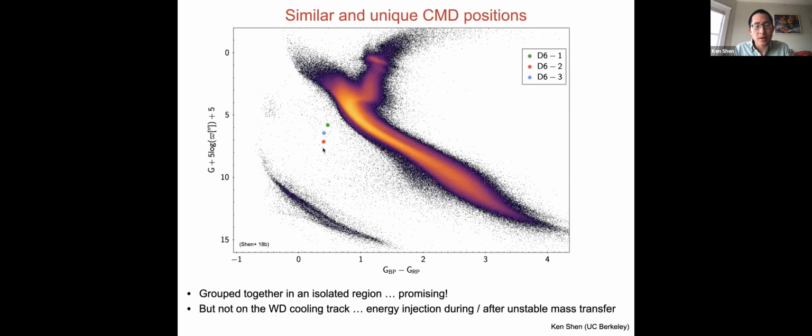When we put them in the CMD, they occupy this interesting space. They form a class here, and they occupy this interesting space between the white dwarf cooling track and the main sequence. Obviously they're not white dwarfs now. What we think happened is that they were white dwarfs, but they were beginning to be tidally disrupted. So some of the orbital energy of the orbit was being put into them. In addition, when the supernova happened, the impact was also able to inject some energy. That is why their radii are so inflated now. They're on their way to cooling back to becoming white dwarfs, but they're currently radially extended and thus bright enough for us to have detected with Gaia.